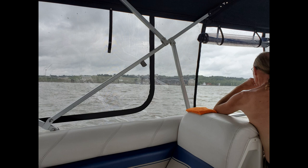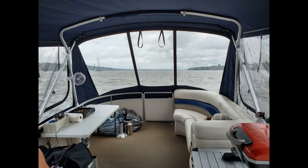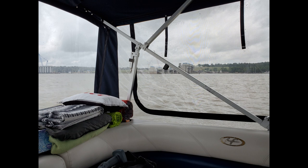The Ohio River was high enough so that the Olmsted Dam was down, allowing us to drive over it, and the remains of Lock 53. Wicket dams are a wonderful thing when the water is high. We were able to pass over the Peoria and LaGrange dams in the same way.